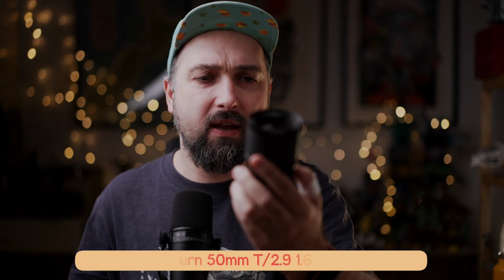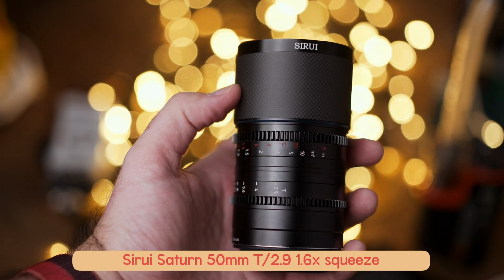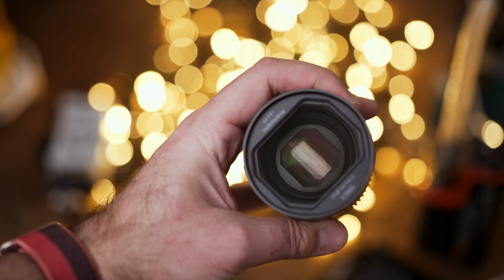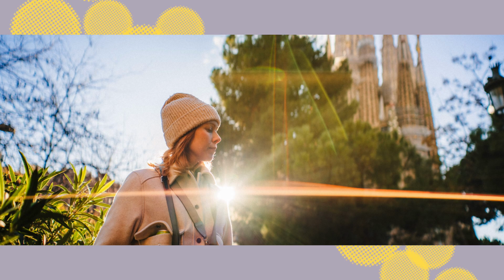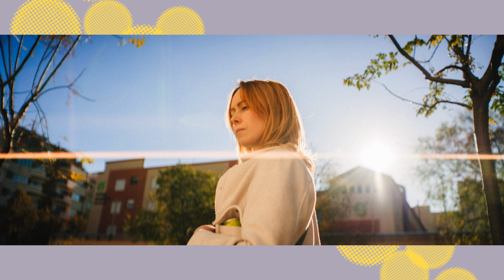Last lens I want to talk about is this Sirui anamorphic. I was looking forward to finally testing out a 50mm anamorphic lens after enjoying using 35 anamorphic before, but I was hoping maybe 50 will get me a nicer image, better background blur and so on, and I was right about that actually. I love that 50mm. I prefer it over 35, and the new version, Saturn version, is super small, super compact, and amazing.